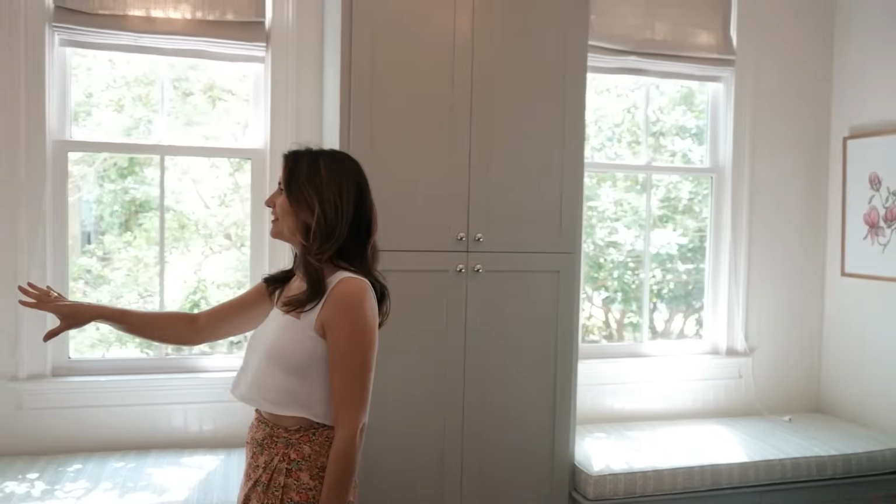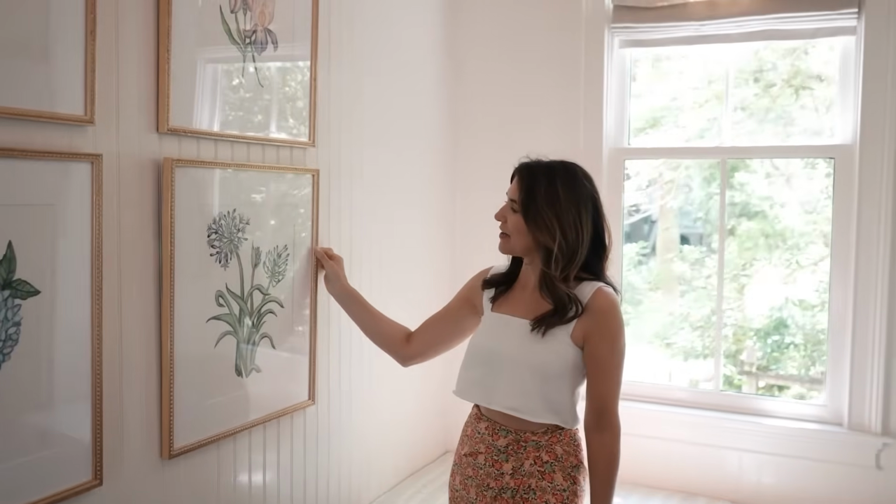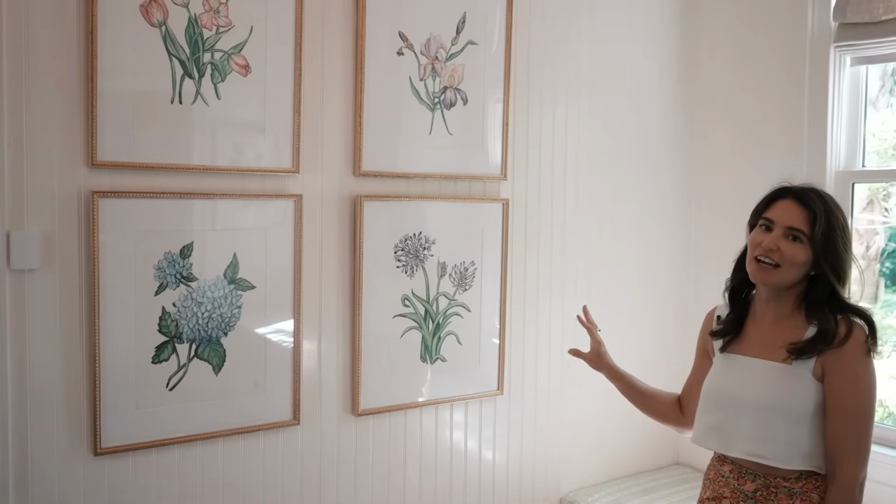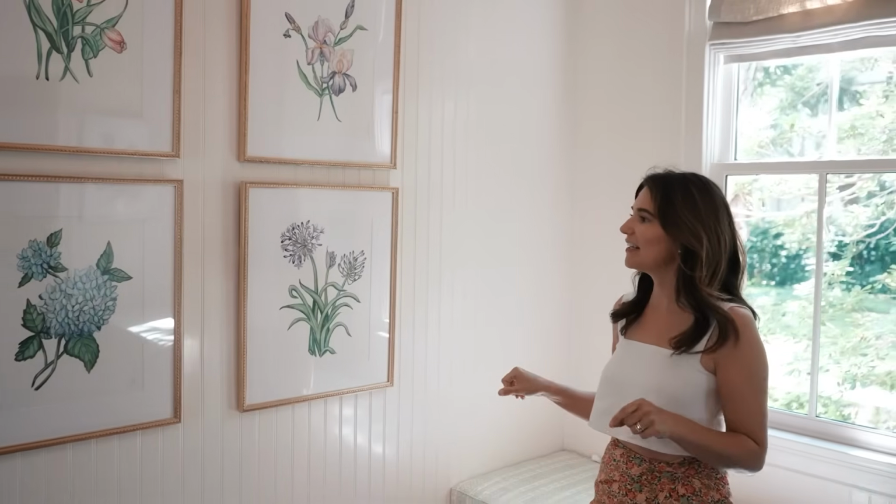These are the botanicals that I've had left from Mary Margaret Monsi's. Again, she hand painted these. I loved them. I felt like they added some color in here. And then also we added this custom kind of cabinetry piece.